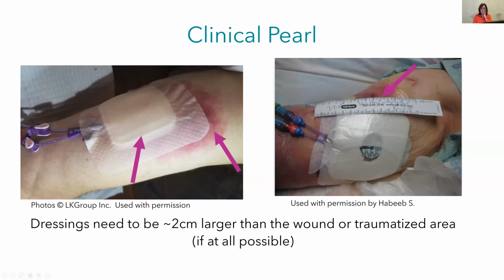This is a chlorhexidine patch that is prominently used in the US. We don't use those very well. A chlorhexidine gel pad would work much better because you can see through it, and you could use that in conjunction with a foam dressing, which would work really well.